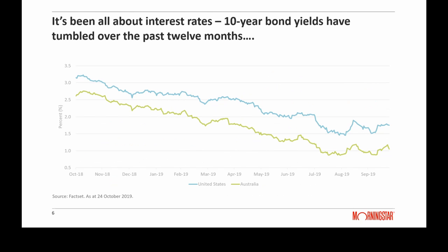Moving forward one slide, you can see the magnitude of those interest rate moves. This chart is looking at the yield on a 10-year bond for both Australia and the United States. For the US, it was roughly 3.2%, or certainly above 3%, this time last year, and it fell to about half of that in the middle of this year. It's rallied back a little bit, as you can see. And for Australia, again, well above 2.5% this time last year. At the lows between July and August, that was below 1%. So that is a very, very big move. That level of below 1% is unprecedented in Australia.